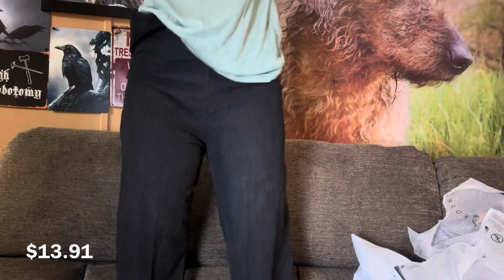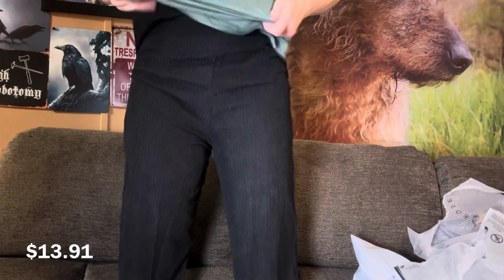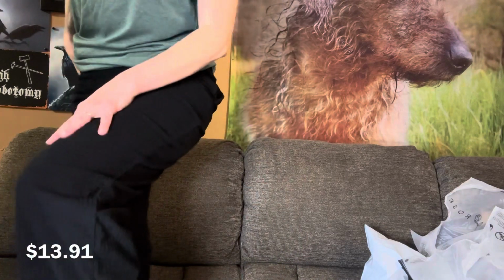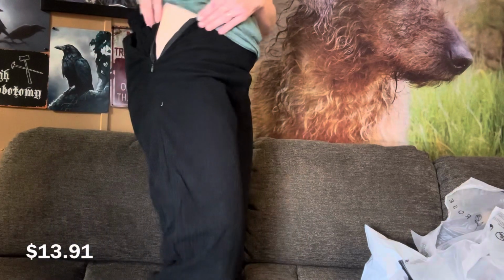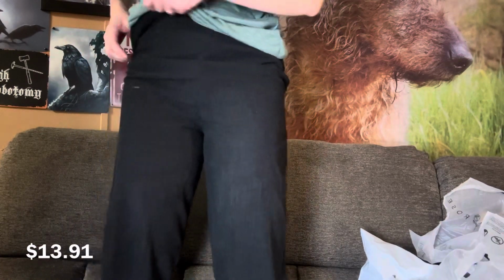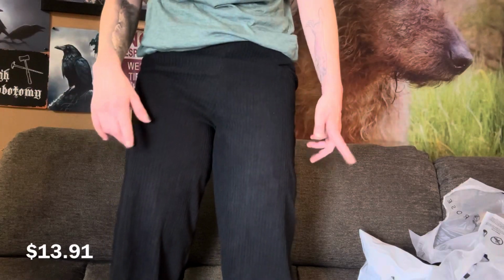Okay, I got these pants. These pants are a pain in my ass. As much as I like the fabric and they're not super thin or see-through, there's a zipper on the side. And I've been sitting here trying to zip it up for like 5 minutes and I give up. Moving on. Yeah, definitely returning these ones.